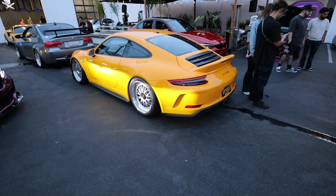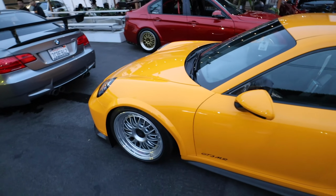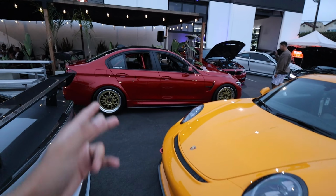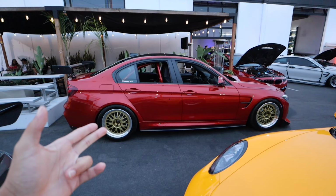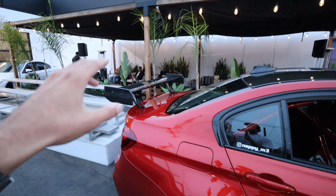Look at this GT3 MR. I think speed yellow on this, BBS wheels as well. Looks super clean. Oh, I like that a lot. Then we see Nappy M3s, beautiful F80 M3. Last time we seen this car looked exactly the same, but I don't think it had the cage, or maybe it didn't have the wing as well.